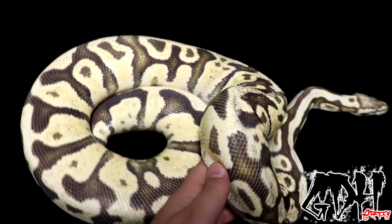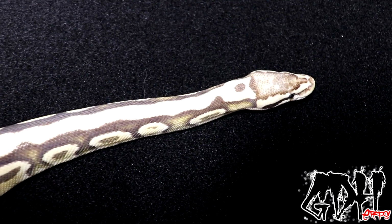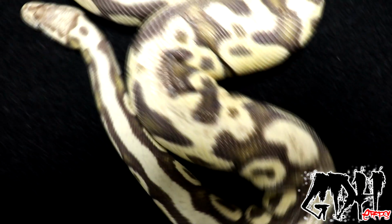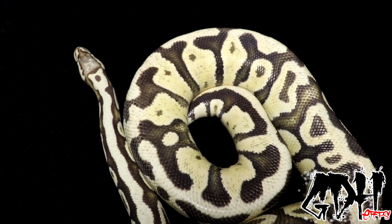Try to get you guys a better look. You can see she's nice and thick compared to my hand. She's a gorgeous female. She's already got some of that glow going on, but the camera's not doing her any justice, and neither is the lighting. The lighting's kind of washing her colors out. She's a gorgeous female. So she was bred to the Firefly Enchi Yellow Belly early on.